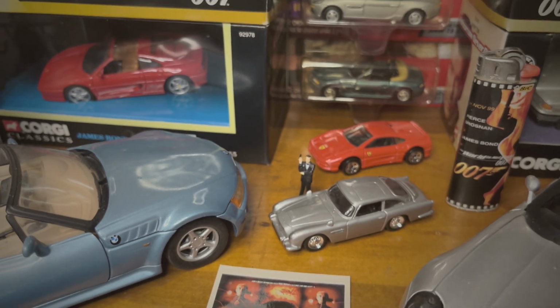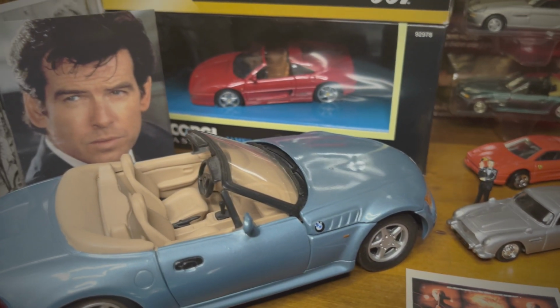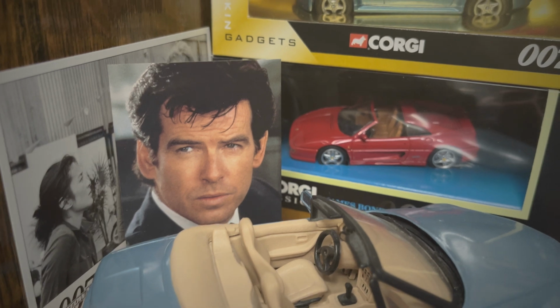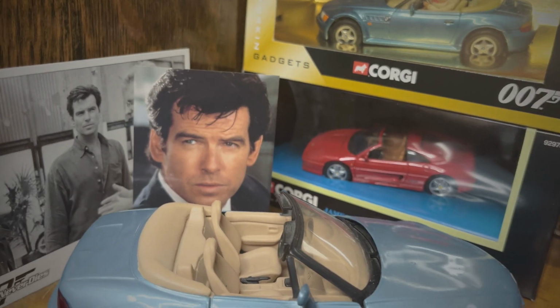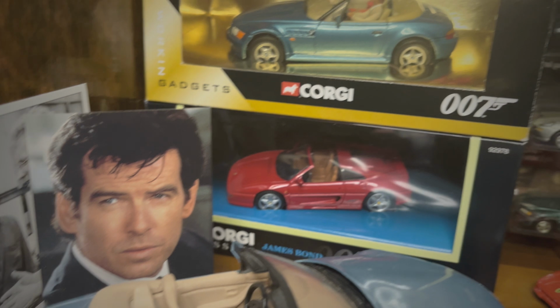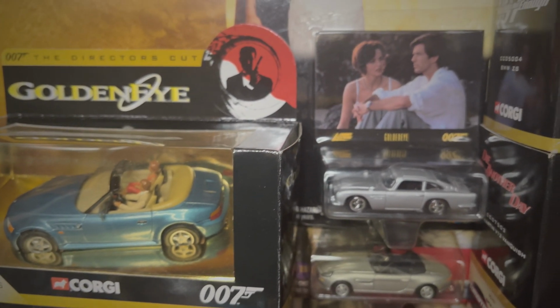Got my Corgi back there. I did a review on that as well. I'll leave a link for that up top. A couple of the images here, and there's another image from the Tomorrow Never Dies set. Let me go ahead and see if I can pull that up a little bit so you can see the rest of it. Michelle Yeoh, Pierce Brosnan there talking with the director. And like I said, there's the Ferrari and the BMW Z3. That's the director's cuts of those.